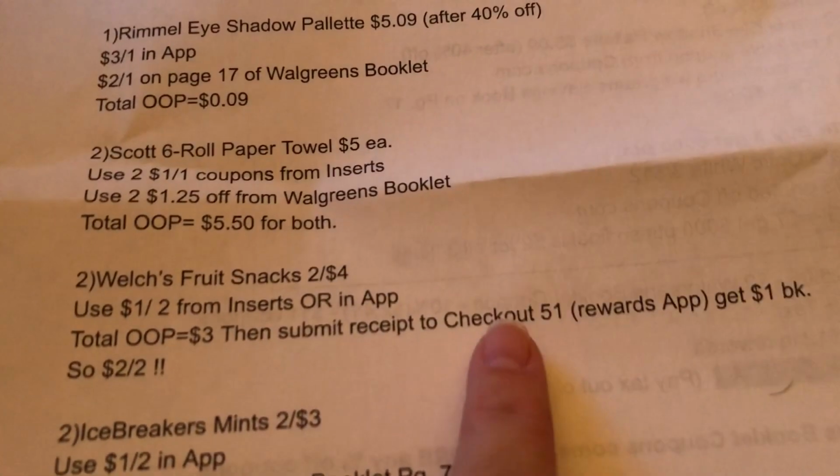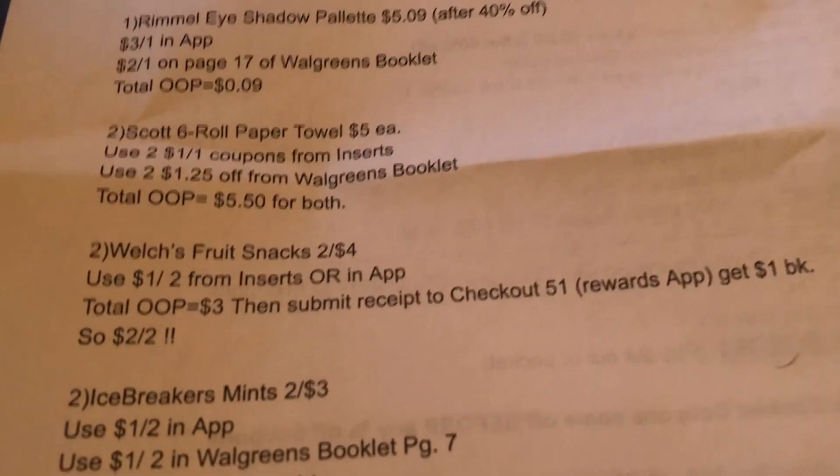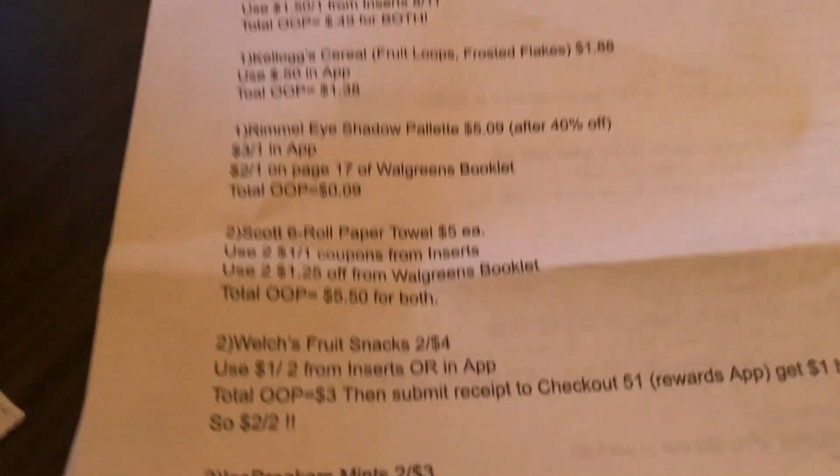You're going to submit the receipt to Checkout 51. It's another reward app. You download it to your phone. You look for that one. You click it. Then you're going to scan your receipt. So the final price after all the rewards is $2 for 2 or just $1 a box, which is awesome.